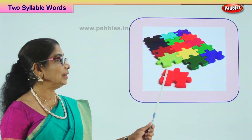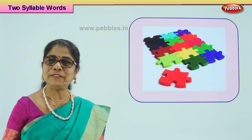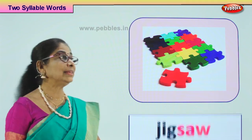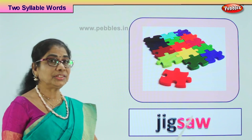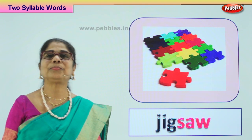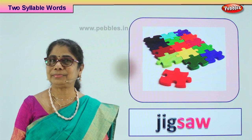Look what we have here. What is this? You break up all and you can fix it together as you like. Jigsaw puzzle. This is a jigsaw puzzle. What do we call that? Jigsaw. Jigsaw. Jigsaw. Good. Let's look at another picture.